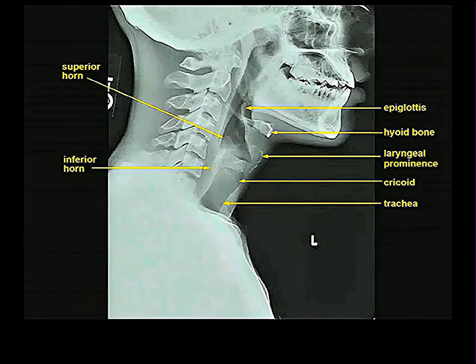So what can we see now that we know something about the structure of the larynx in this person who is old enough to have some calcified cartilages? We can see, and you can see this in everybody, whether they're calcified or whether they're old or young, the hyoid bone here, because that's a real bone.